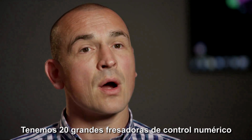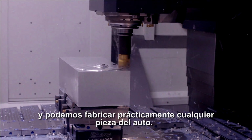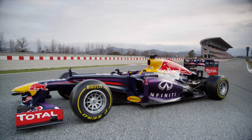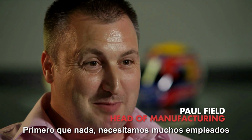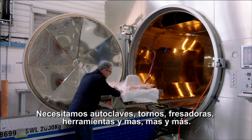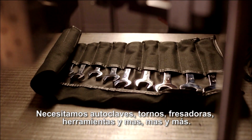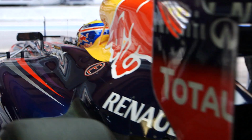We have over 20 large NC milling machines and mill turns, so quite complex programmable machines that are all there to machine pretty much every part of the car. We could manufacture in-house if we wanted. First equipment is men. We need lots of men because it's handmade. We need autoclaves, 5-axis machines, freezers, hand tools, lots and lots of different equipment.